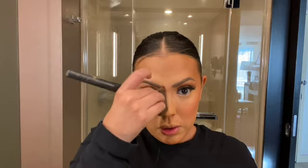Okay, so now I'm just gonna put more of like a shader, I guess, contour color. And I'm gonna use the Makeup Forever. This is a matte velvet skin, and this is in the same shade as the Makeup Forever stick that I use. It's Y445. So this is what it looks like. And then I'm just gonna get the back part of my cheeks, and then my temples, and a little bit on my forehead. I think I'm gonna do the sides of my nose too. So I'm just squishing the brush.